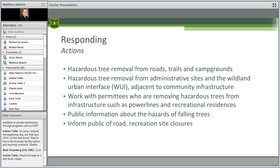Okay, and then of course all of this leads to actions, and so those 3 national forests have definitely not been sitting and watching trees turn red. They've had crews out removing hazardous trees from roads, trails, and campgrounds as they've been able. We're definitely starting to bump into a capability issue in terms of the number of people and chainsaws that we've got available to address this.